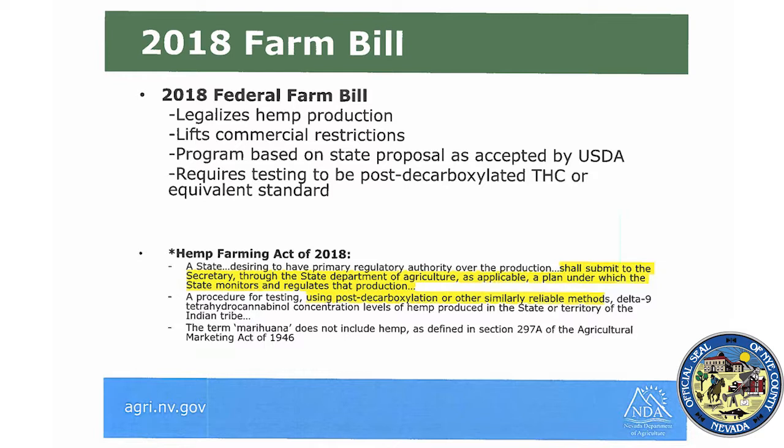Also, it further defined what the testing requirements are for hemp, and this has been a big topic this year. It actually listed Post Decarboxylated THC or an equivalent standard, so it's really looking at the chemical piece of what potentially is happening once heat's applied, which is typically what can potentially get you high. So the standards have changed a little bit.